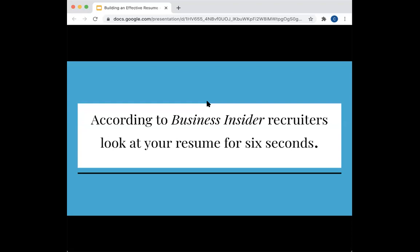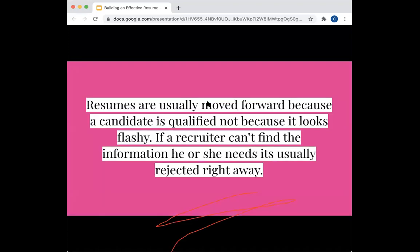So just to start out, according to Business Insider, recruiters look at your resume for 6 seconds. And that is actually true. When I receive resumes, I look at it, skim through it, and if it has what I need, I will move them forward. So resumes are usually moved forward because a candidate is qualified, not because it looks flashy. So if a recruiter can't find the information he or she needs, it's usually rejected right away, which, as I just mentioned, is something that we do.